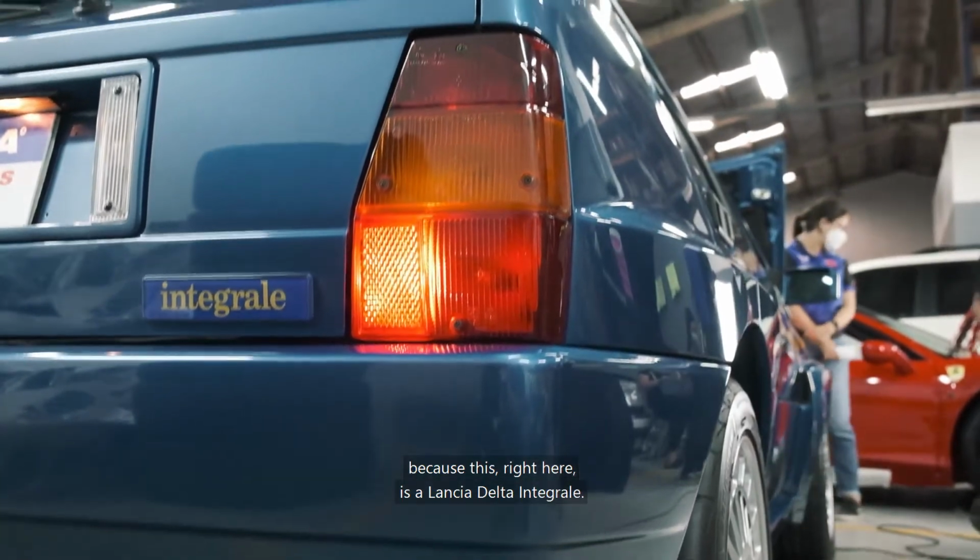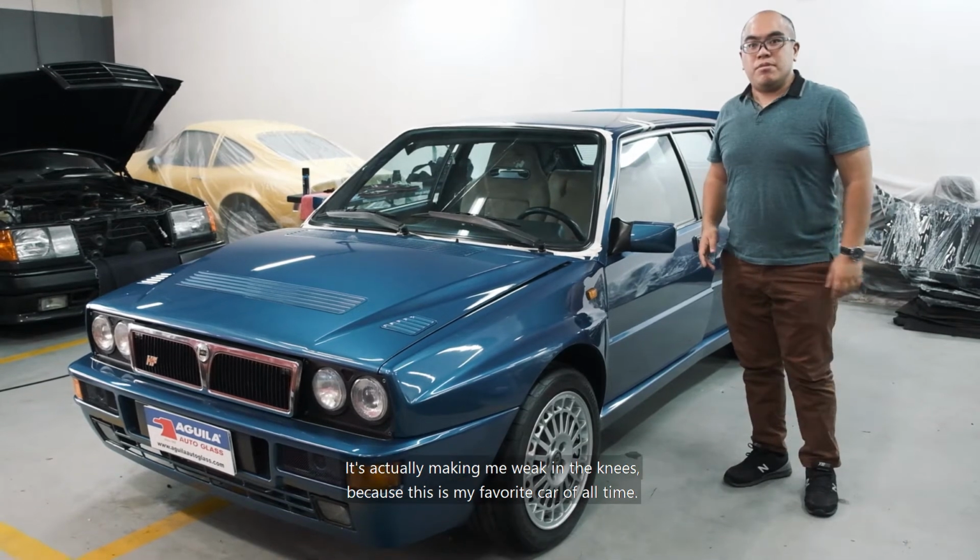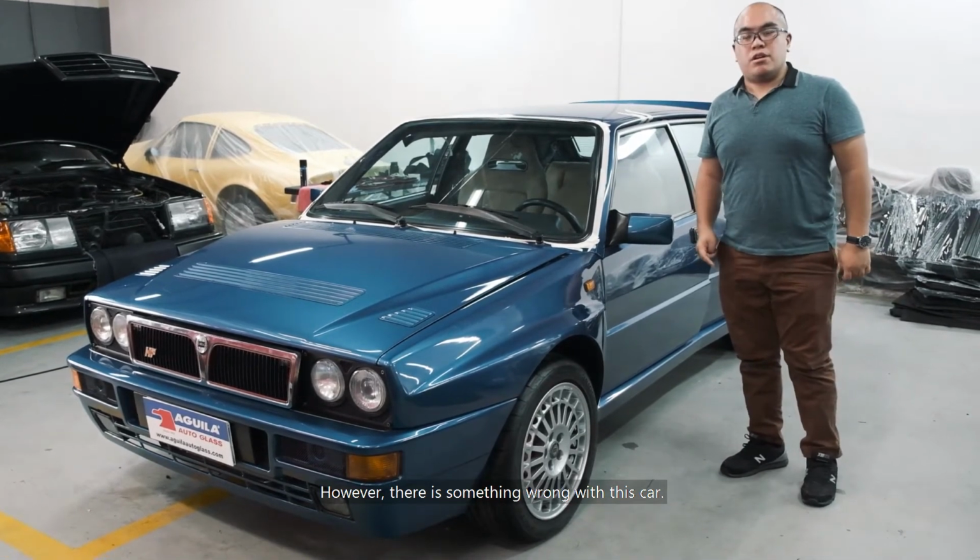I am struggling to contain my excitement because this right here is a Lancia Delta Integrale. It's actually making me weak at the knees because this is my favorite car of all time. However, there is something wrong with this car. Come on, I'll show you.